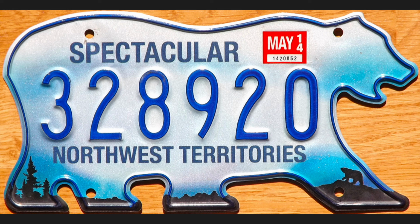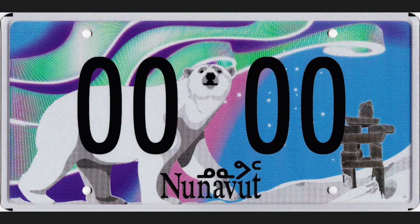I'm giving this credit because it's a non-traditional shape. The polar bear from the Northwest Territories of Canada, and I like the polar bear here with the Northern Lights. The colors are unlike any colors used in any other plates. That purple and the pink, it is beautiful, very different.